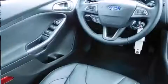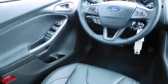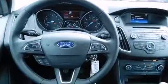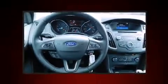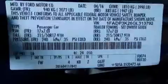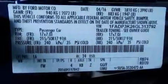Top features include air conditioning, variably intermittent wipers, a trip computer, turn signal indicator mirrors, remote keyless entry, and a split folding rear seat. Storage solutions are integrated throughout the interior, demonstrating thoughtful attention to detail.